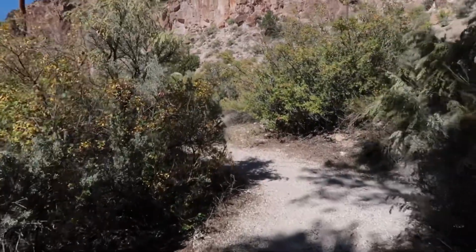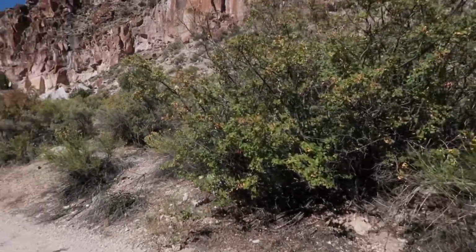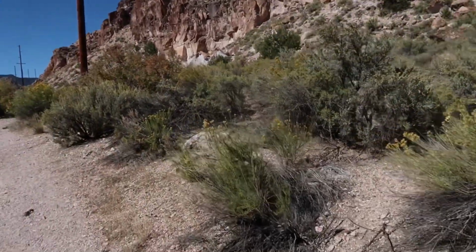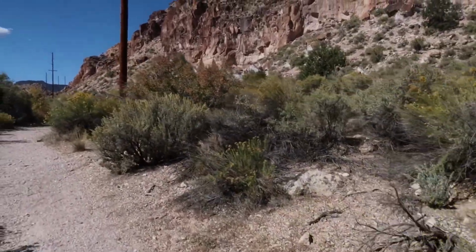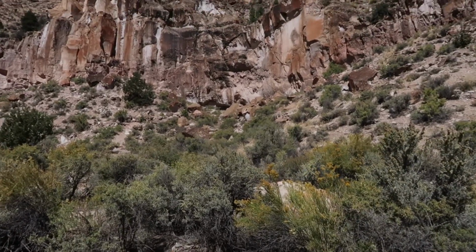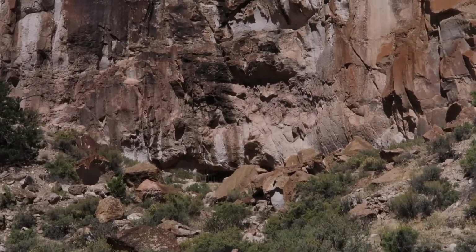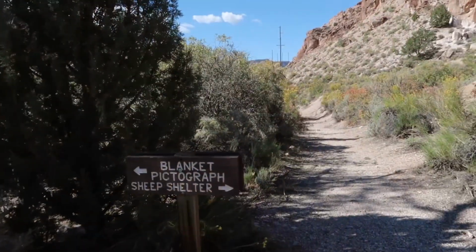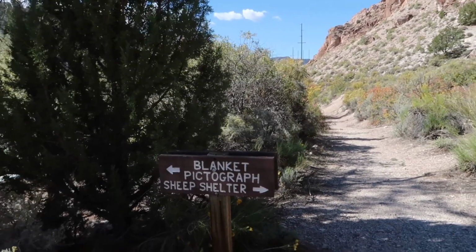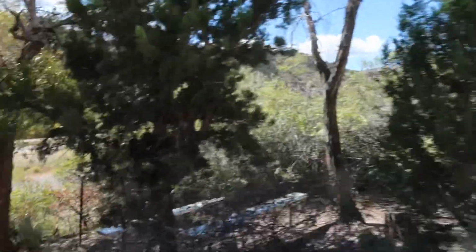Sometimes when you're traveling down the road to get to your primary destination, you find some interesting things alongside the road that you just have to explore. And what we saw was a large hole in the side of a mountain with some bars right up there. And we're gonna go explore that. So that hole in the side of the mountain with the bars on it looks like it says sheep shelter. And blanket pictograph is down here. We're gonna see what this is.